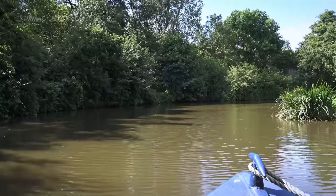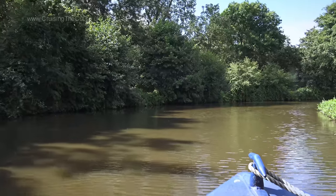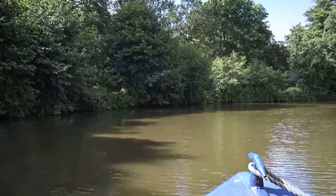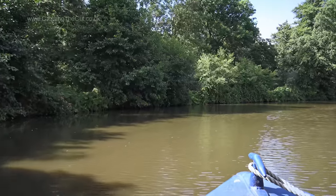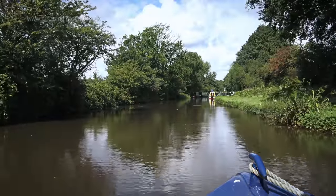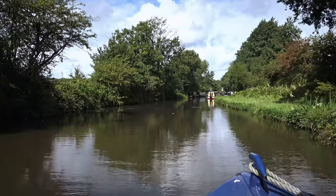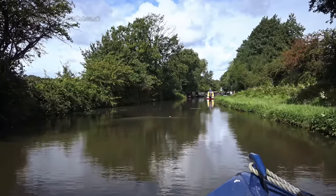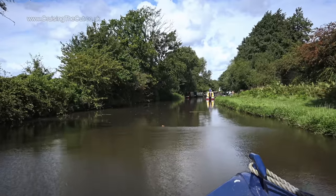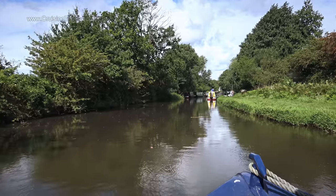Here the canal turns through 90 degrees and begins heading northwest. I'd rather hoped I'd go straight into the next lock waiting around the corner, but instead hit the longest lock queue I've ever encountered. About six boats waiting, with one in the lock and a load also waiting to come down. This was going to take a while.